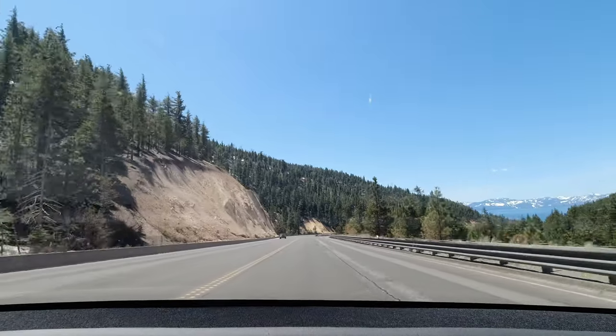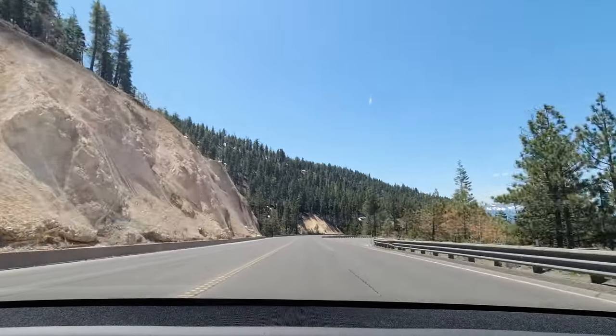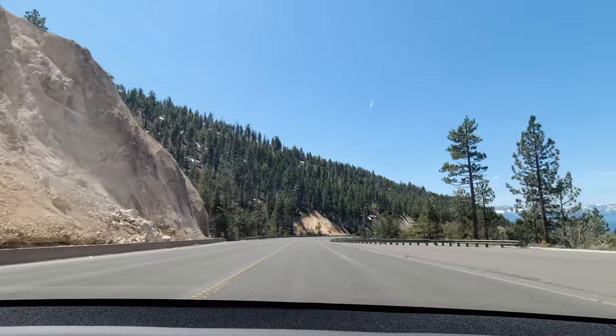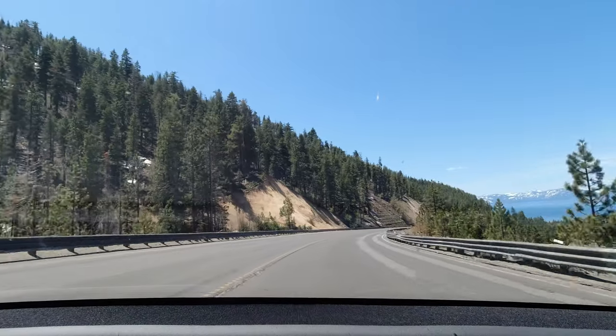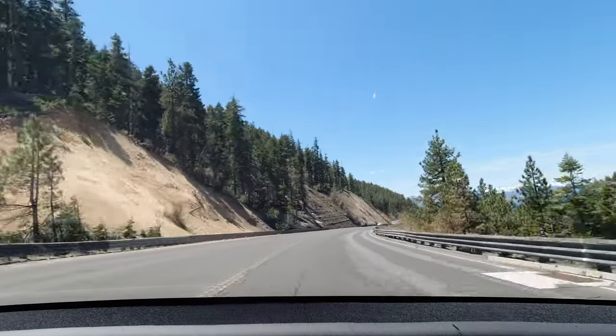Just coming down here into Lake Tahoe. You'll see the lake coming up here in about 5 seconds. Oh, just one of the most beautiful lakes I've ever seen.